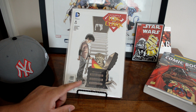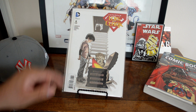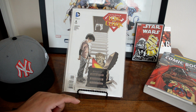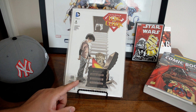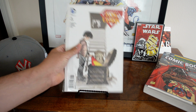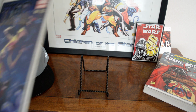And then this, probably my second, third copy of this as well. Superman, Lois and Clark number 8. First appearance of John Kent as Superboy. So this is probably a cool book to have as far as all those CW shows and stuff. So I was surprised to find that. And I don't think I've ever had this book.